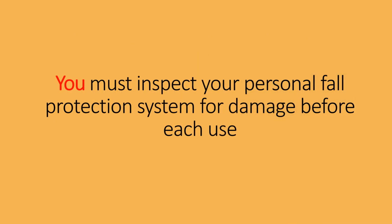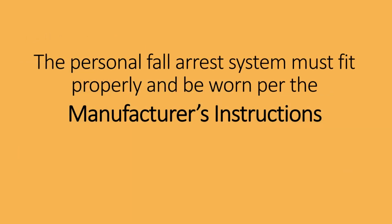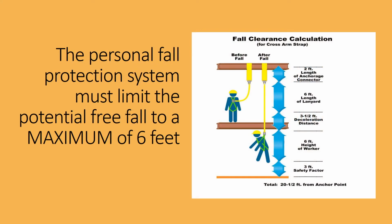You must inspect your personal fall arrest system for damage before each use. At VPS, a personal fall arrest system consists of a full body harness, dual lanyards for 100% tie-off, shock-absorbing devices, and lifeline if appropriate. The personal fall arrest system must fit properly and be worn per the manufacturer's instructions. It must limit the potential free fall to a maximum of 6 feet.